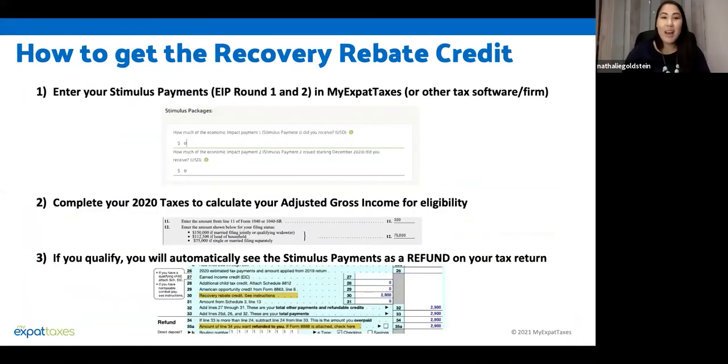All right. So going back to how to actually claim the stimulus payments. If you use MyExpatTaxes, any other tax software, or any other tax firm, or you do it yourself, there is a question of how much money you got for the economic impact payment round 1 and round 2. You would write 0 if you didn't get anything. You would write 1,000, or 1,200, whatever amount you got.